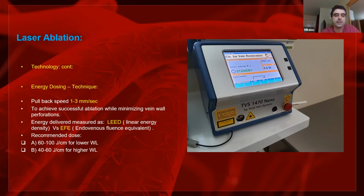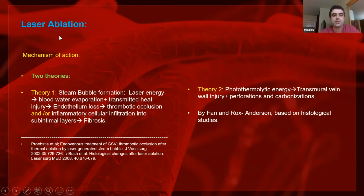This is supposed to be a more accurate way of measuring the energy dose, and the standard recommended dose is 52 joules per square centimeter. Anything above that might be associated with complications in terms of more discomfort and bruising, and pain after the procedure. So how does laser work?